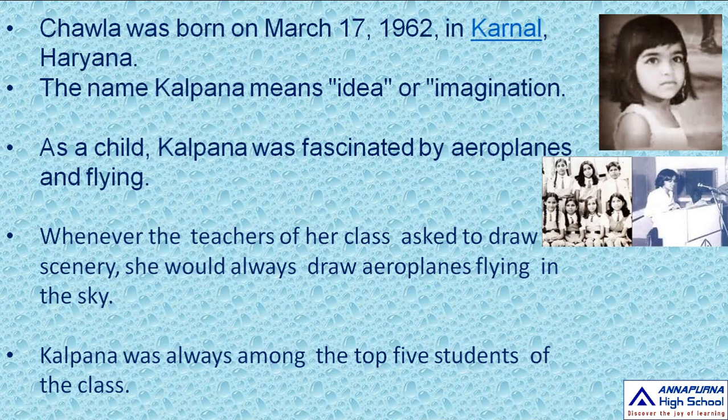Let's learn about Kalpana Chawla. Kalpana Chawla was born on March 17, 1962 in Karnal in Haryana. The name Kalpana means idea or imagination.